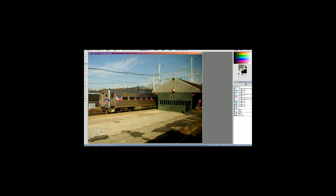Ooh, I love this signal. That's the fun thing that I know now. I got the interlocking charts for this interlocking, so I can actually properly label the signal. I don't necessarily mind relabeling the signal photos, because I know so much more than I did back in the day.